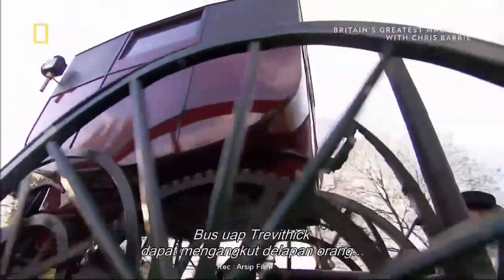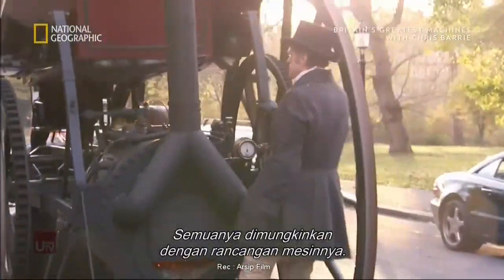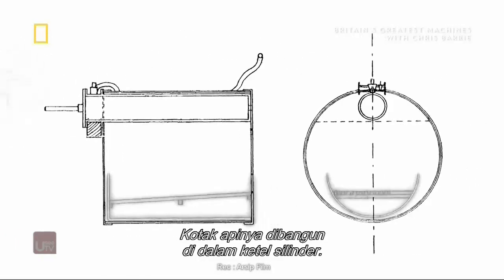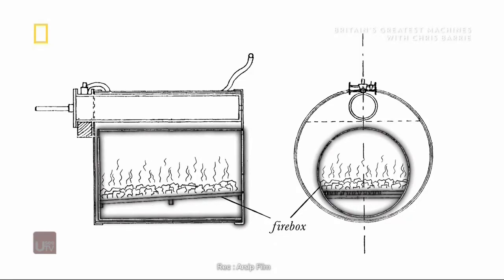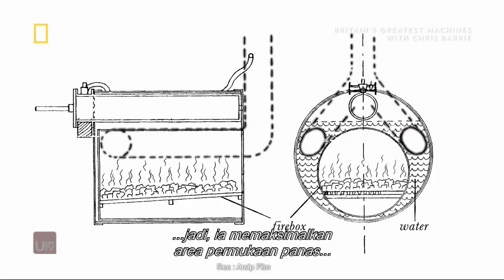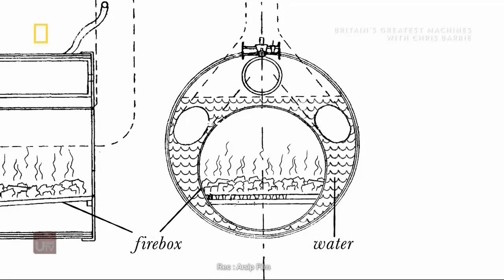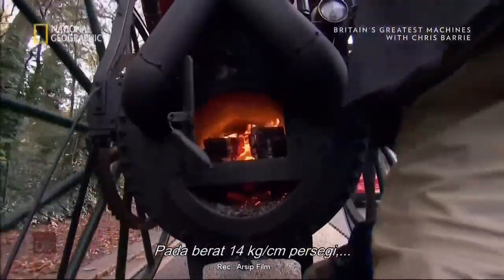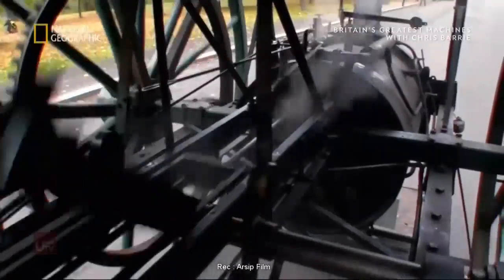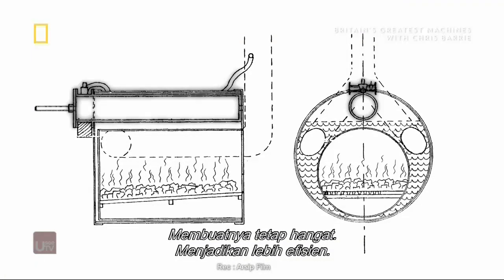Trevithick's steam bus could carry up to 8 people and was capable of up to 8 miles an hour. All made possible by his brilliant engine design. The firebox is built inside the cylindrical boiler. 2 flues run out of the front of the firebox back through the boiler to the chimney, so he's maximised the hot surface area that's turning water into high-pressure steam. At 30 pounds per square inch, it uses 10 times higher pressure than that Watt pumping engine. Trevithick's single cylinder is also built into the boiler. Keeping it warm makes it more efficient.